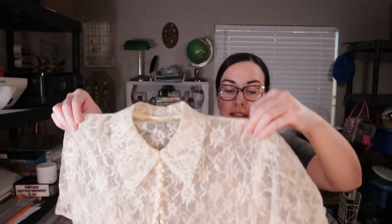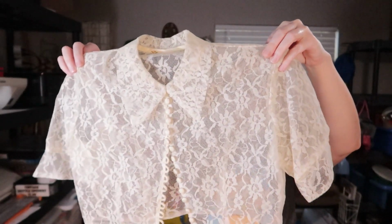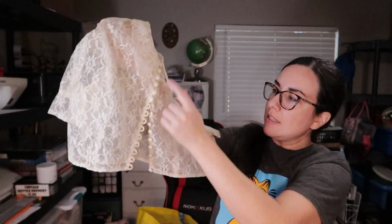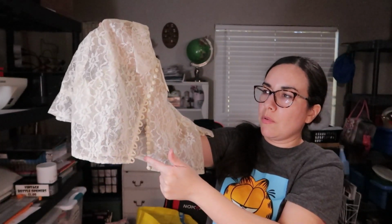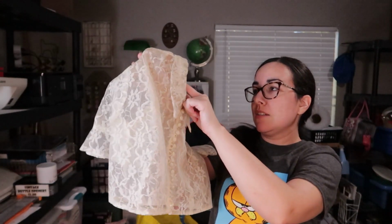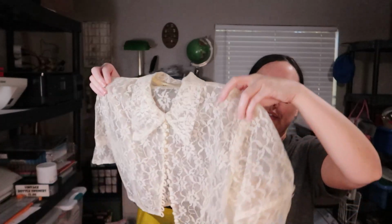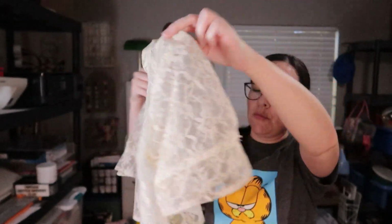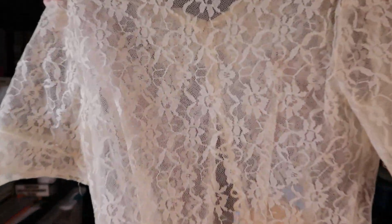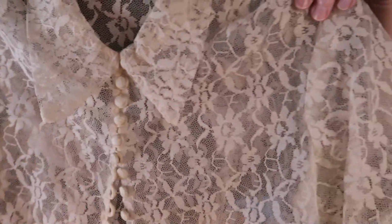And then I found this lace top, and it's cool because it has these buttons that always remind me of what you would see on a wedding dress. I'm pretty sure it's vintage. The tag is missing, and it's pretty crunchy and a little stained. Well, it's pretty stained, but I didn't want to leave it there, so I picked it up. There's a little close-up. I didn't finish buttoning it.